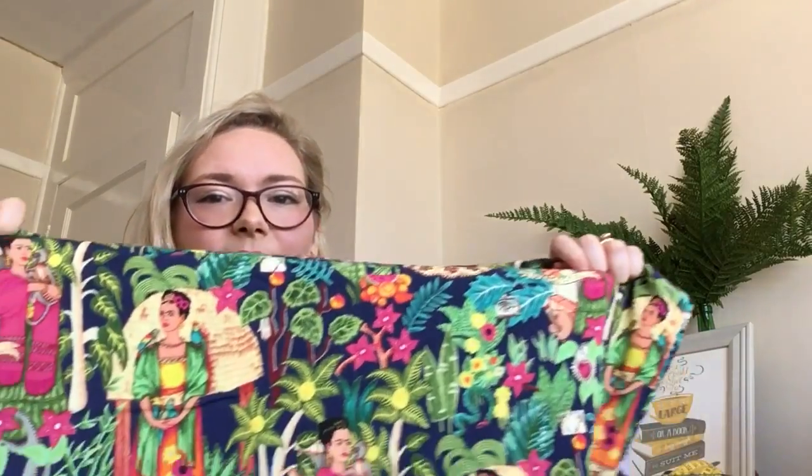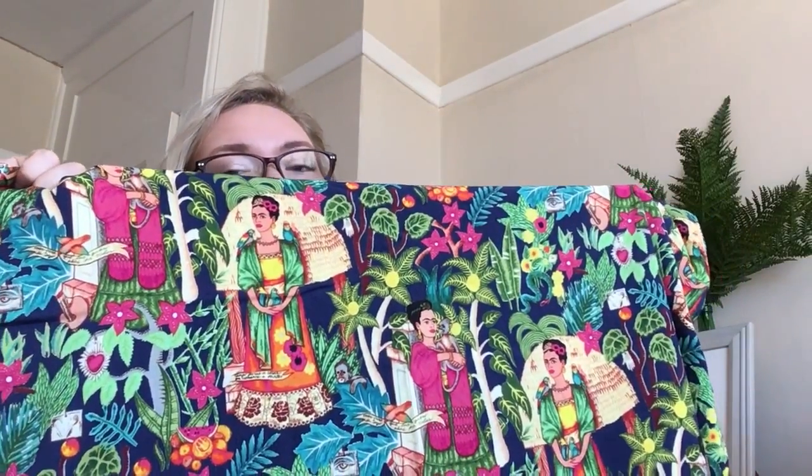Okay, so last but not least, my favourite fabric that I bought from Ditto. I love this fabric and I don't know what to do with it. I'm leaning towards pyjamas so that I can wear them all the time. I think this is another Altimoda actually. It is another Altimoda. This time it is a viscose, and it's Frida. I love her.